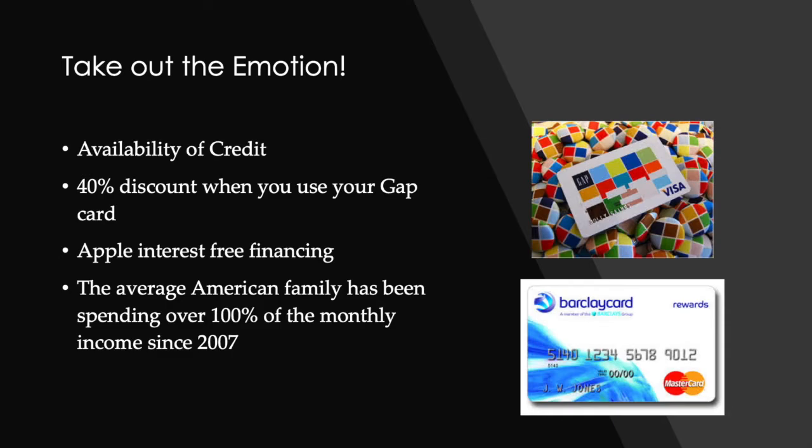When you use your Gap card, 40% off today. I mean, come on, you've got to use it. And I'll give you an extra 10% as well. Apple has interest-free financing through their Barclay card. Now, I know they have their own Apple card now that may be running through Barclay. That is, 1 year, no interest payments at all for that Mac that you buy. Again, just be careful because they will backdate that interest if you haven't paid it off in that 1 year.